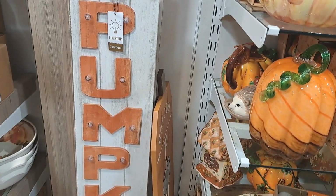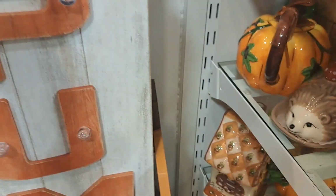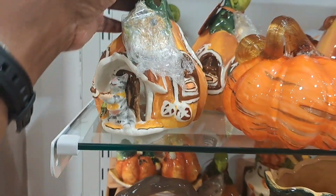And look at this little sign right here. This sign right here lights up, y'all. They said pull it. Let me see what happens. Oops. Y'all, I pulled the whole thing off. Okay. This right here is, oh, this is pretty, y'all.